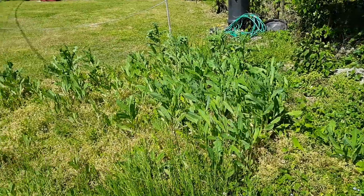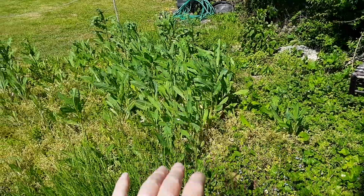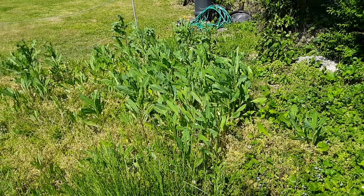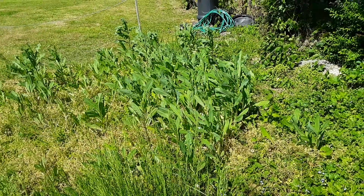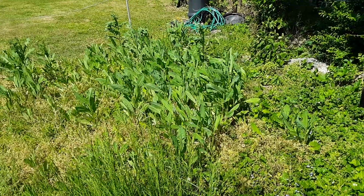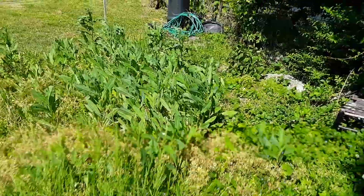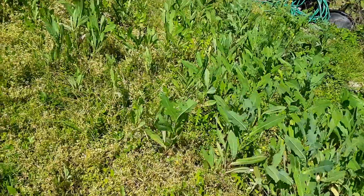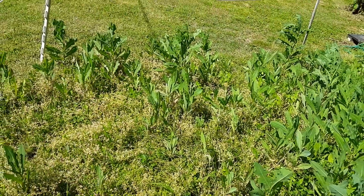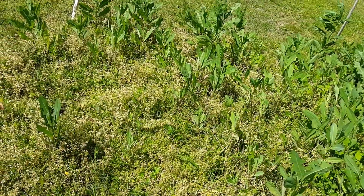Okay, this is the area where I simply spread seed that was sent to me, seed heads that I gathered from somewhere other than the plants I had grown on my own from the previous year. So what I have found is, and let's go in for a closer look. Now this area right here was the purple prickly lettuce that I received from Arizona.